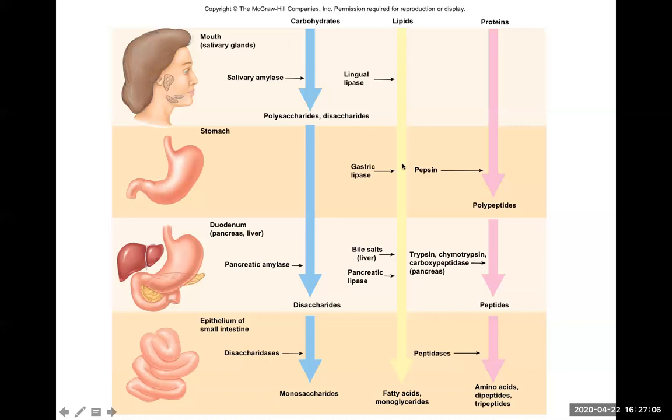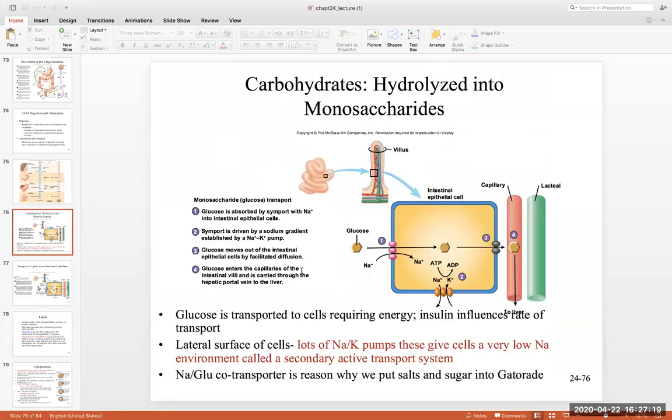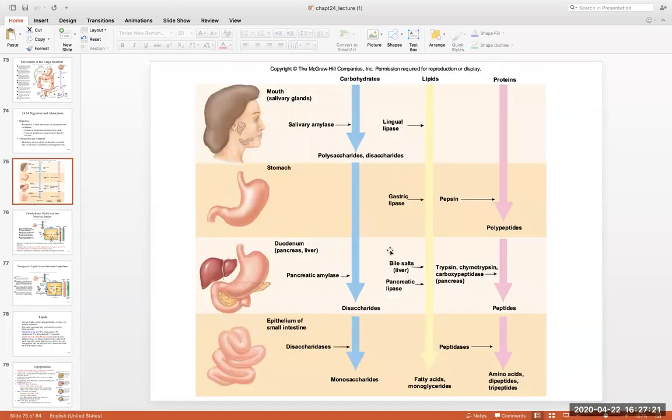Again, find your way through these in terms of fat. Lingual lipase. Now, gastric lipase is only seen in babies. So I'm just going to end this right here, and keep in mind that gastric lipase is seen in infants. And the reason why is simple.